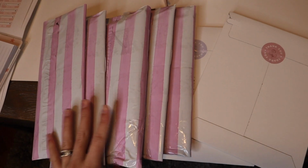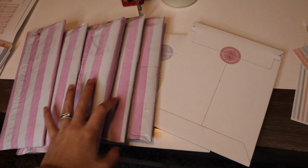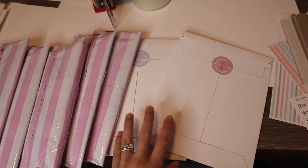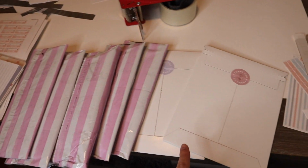Well, that is going to be all, guys, because now I got them all packaged up. Of course I turned them over so you can't see the labels and people's addresses, but I got all 7 of my packages packaged up.